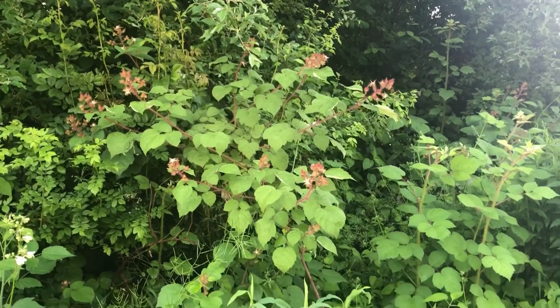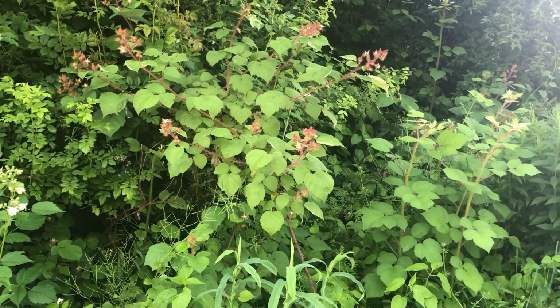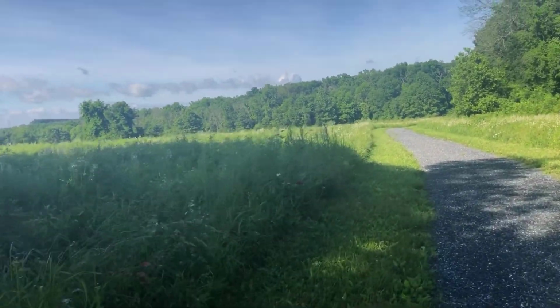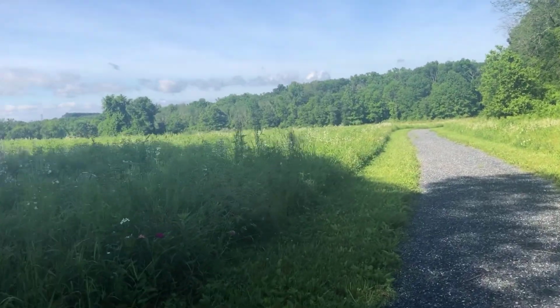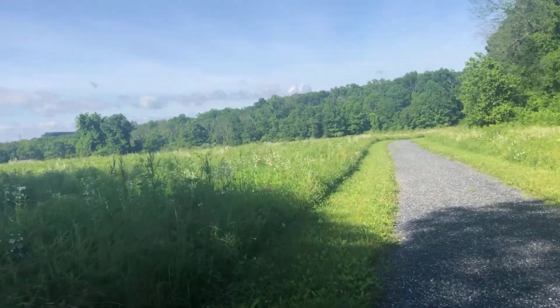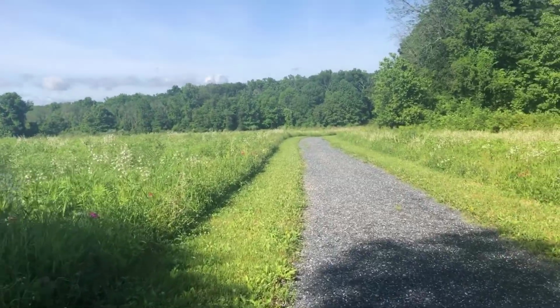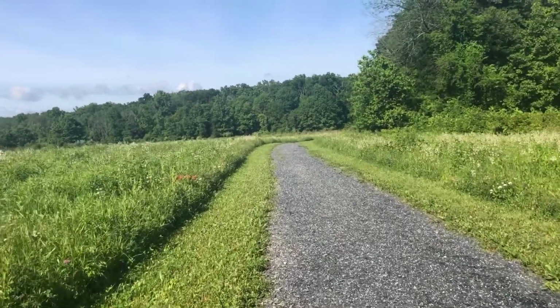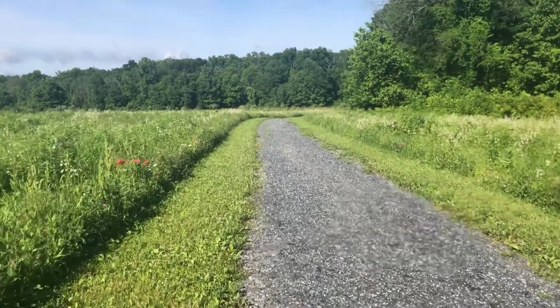And some more raspberry or blackberry bushes, I can't tell. I think they're raspberries. And there are actually quite a few of them out here. You could actually, in July, go pick, and you probably would have bowls and bowls full.